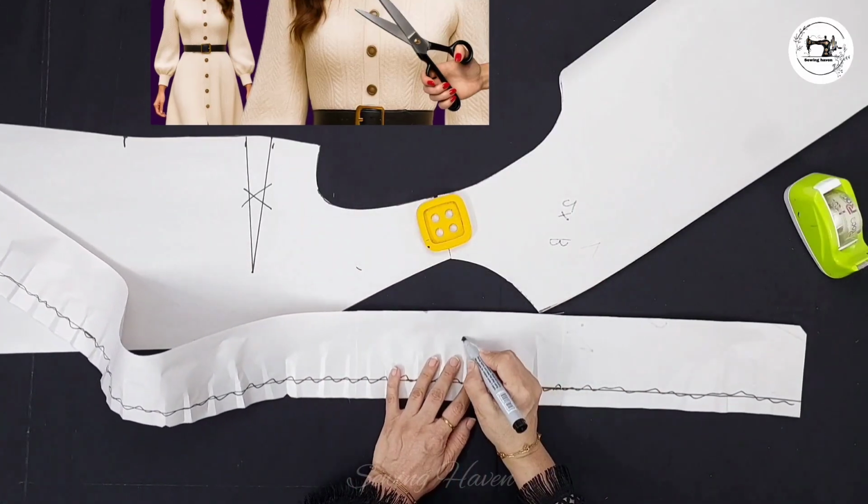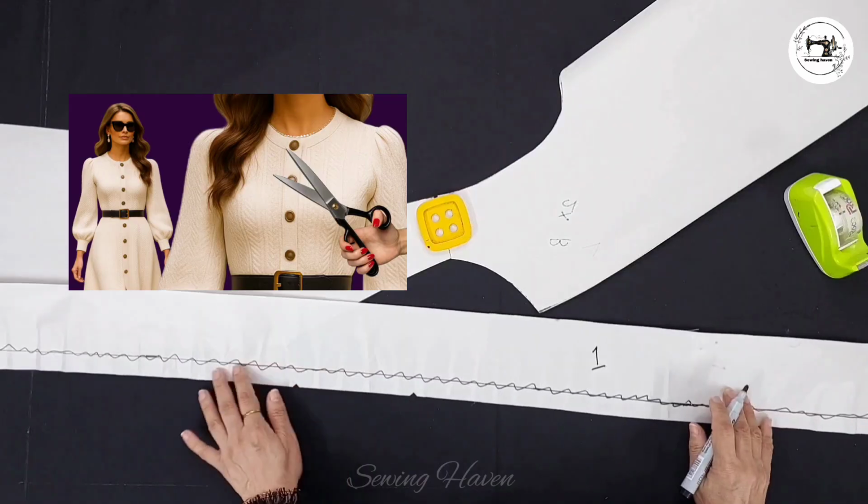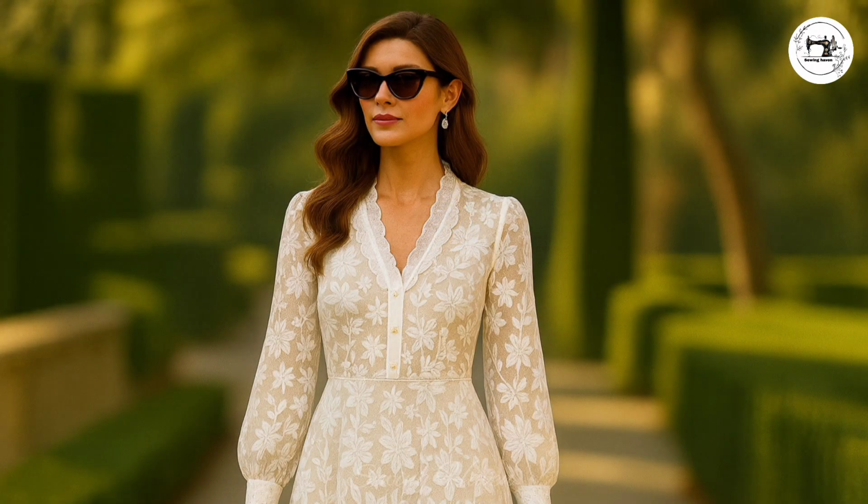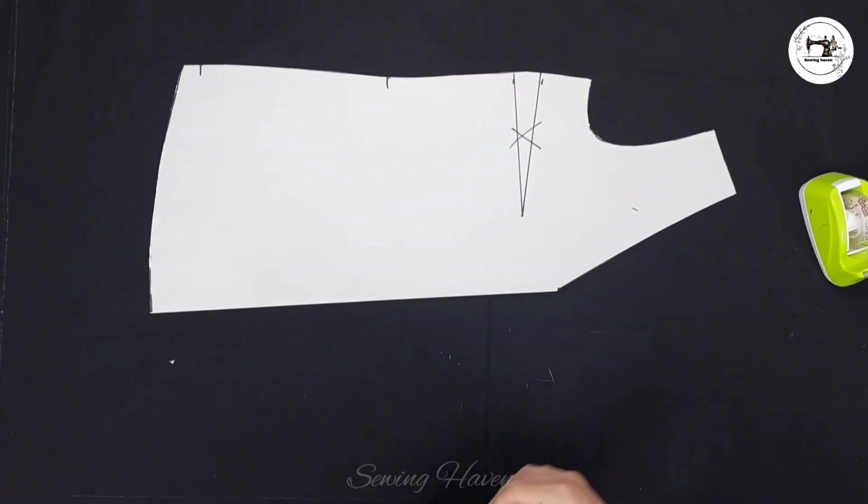In the video I linked above, I've already shown you the full tutorial for the skirt part of this dress, step by step, so you can easily use that exact skirt pattern and pair it with this blouse to complete the look.